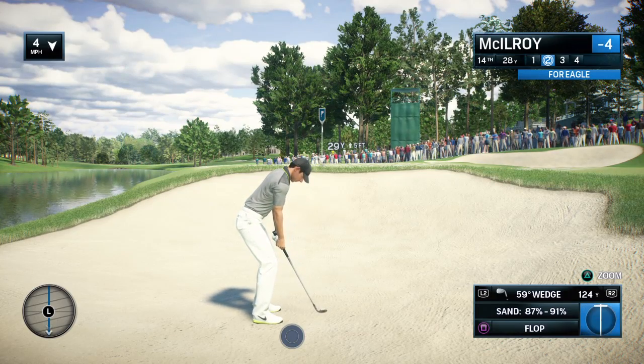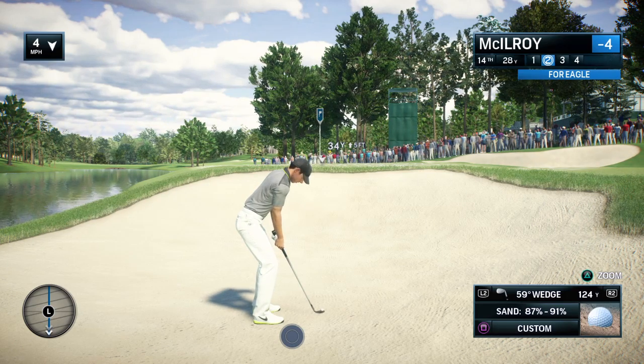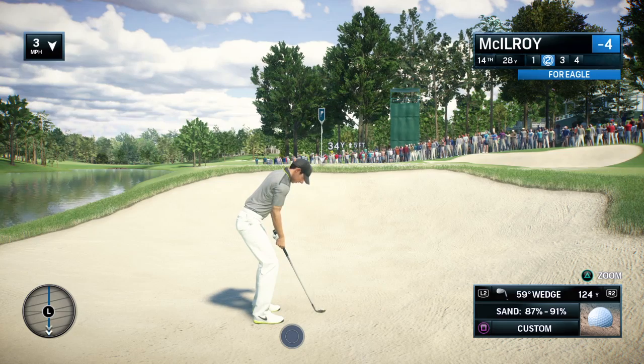All right, so greenside bunker. What's he looking to do with this shot, Frank? Well, really you have to look at the amount of green you've got to play with. You don't have to try and fly the ball right by the flag. Allow it to run. Plus, if you can get it to run like a putt, you never know, it might just go in.